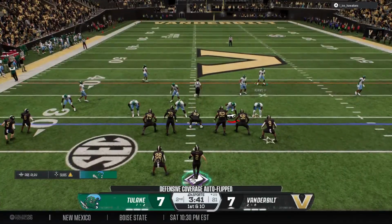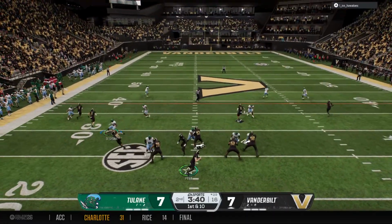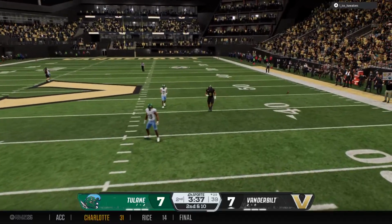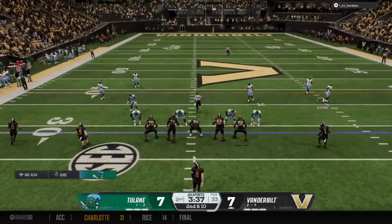Vanderbilt has the ball again, and here comes that Commodore offense. How big is this drive? Scored a touchdown the last time they had it. Defense gets a stop, and now it's up to them in a tie game. All right, so if you're the offensive coordinator here, let's dial it in. Who are your best matchups and best playmakers to take advantage of this golden opportunity?